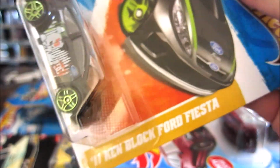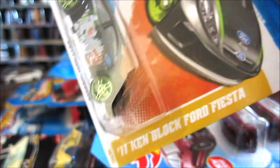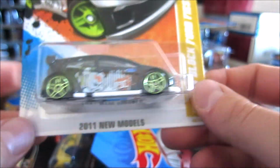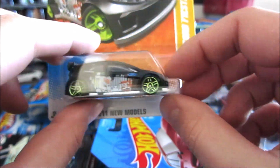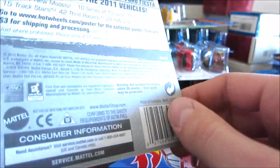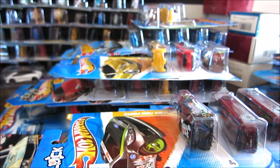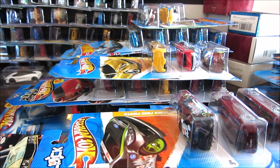Oh, look at that. This is Ken Block Ford Fiesta. Condition is great, awesome, brand new. And I love it very, very much. Ken Block. Beautiful car. That's the second one in my collection, I guess.